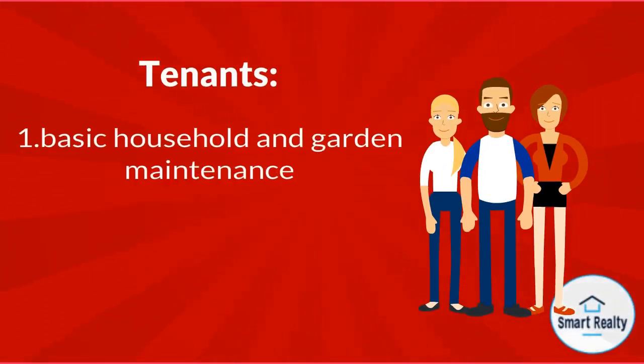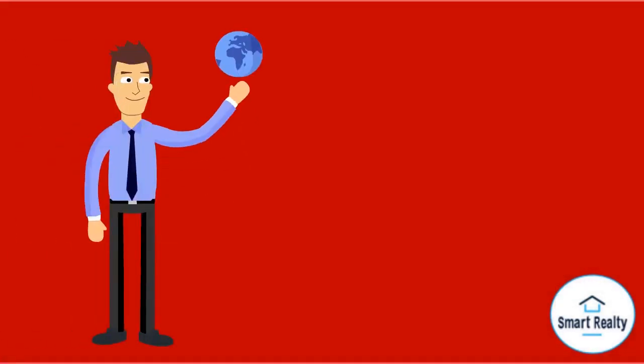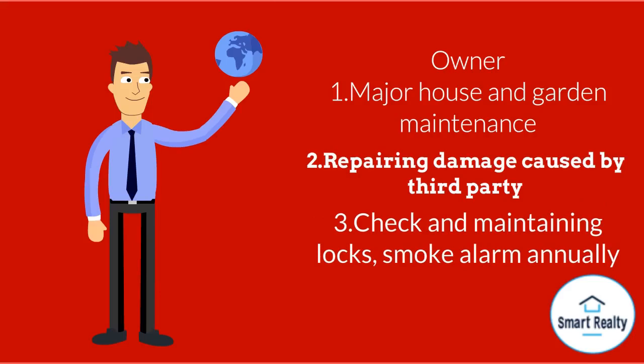Tenants: basic household and garden maintenance, and routine day-to-day maintenance. You must not change the locks without the owner's consent. Owner: major house and garden maintenance, repairing damage caused by a third party, and checking and maintaining locks and smoke alarms annually.